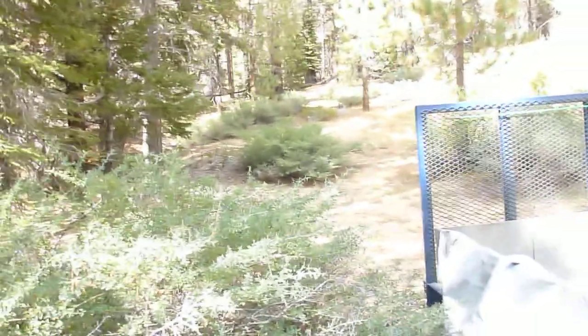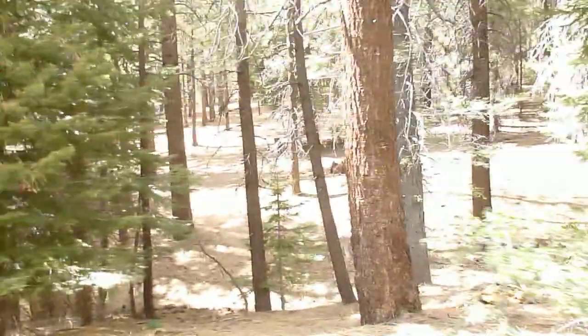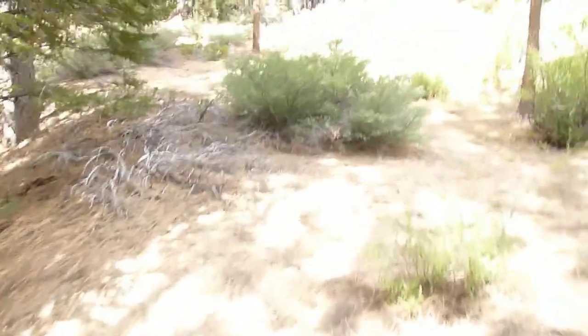So this is a pretty quiet spot. Back in that area, I can hunt that area right from here if I want to. But I'm gonna try the other end. And let me see if the bear tracks are still there. It was just a small cub when I was here about 3 weeks ago, I think.